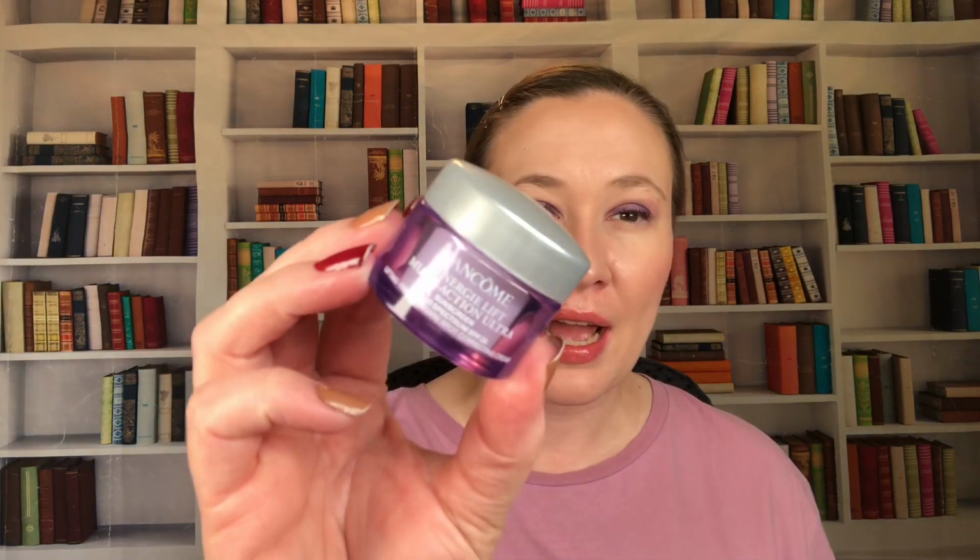Anyway, this is Lancome Regenerate Lift Multi-Action Ultra. Sounds like it's going to be great, but this is the sunscreen with SPF 30. I did not like how this felt on my skin. I did not like how it kind of pilled up just a little bit. It didn't feel very moisturizing. There's something about sunscreen and the way it lays on your skin, and I was not a fan of it, and it's not something I would use again. I was wearing it on my neck and chest, obviously, since I was touching my neck, but not a fan. Definitely would not purchase that one again.